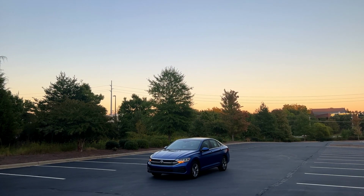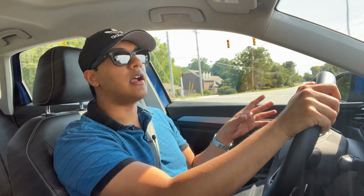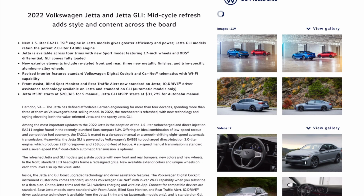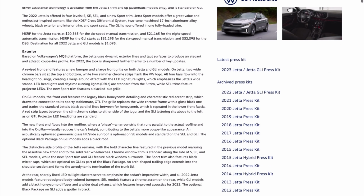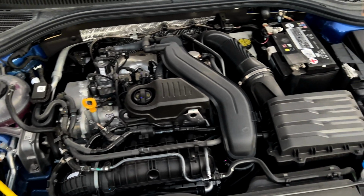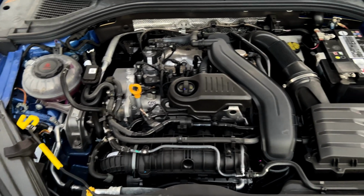But first, let's start out with what's new for 2022, and we'll briefly talk about the 2023 model year as well. The biggest change and the biggest update for 2022 is the use of the 1.5 liter turbocharged four-cylinder engine. This is the same engine found in the VW Taos, the SUV, which I've done a full review on. And this engine produces 158 horsepower and 184 pounds-feet of torque.